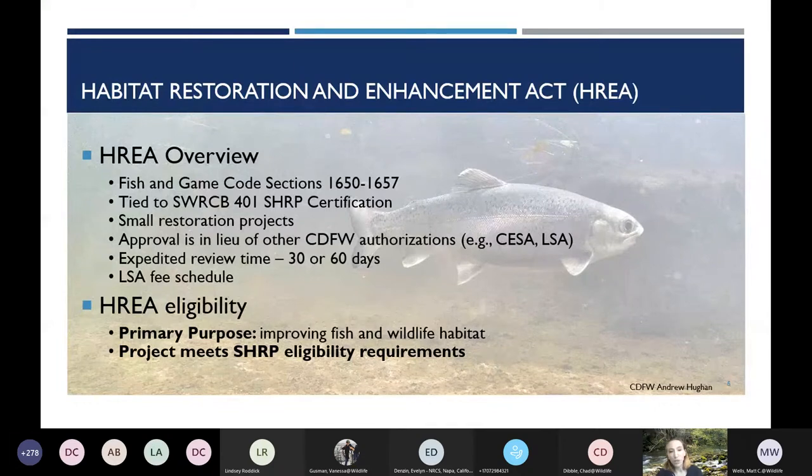And unlike many restoration project approvals, there is a fee, and it follows the LSA fee schedule, which I know many of you are familiar with. This helps cover the costs of that expedited review time. In order to be eligible for HREA, a project must have the primary purpose of improving fish and wildlife habitat, meaning it can't be a project to build a house or protect property that happens to include a habitat enhancement element. A project must also meet the SHRP eligibility requirements, which are on the next slide.